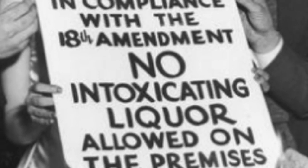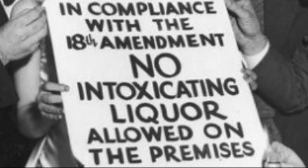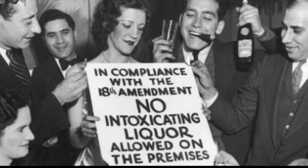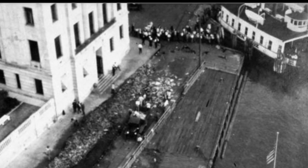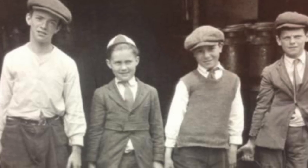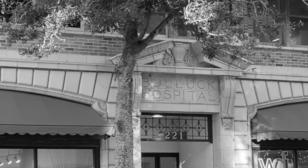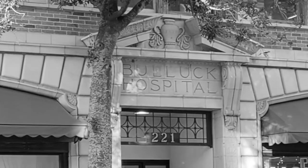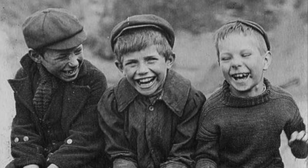So, did people stop drinking just because the law said not to? No. This, as you can imagine, led to a high influx of crime. In response to this, you see a huge transition of the population moving from downtown to newly constructed suburbs. However, not everyone could move. And so when Bullock Hospital opened in 1922, it was a welcome sight to anyone who found themselves downtown, especially for children who had an entire ward down here.